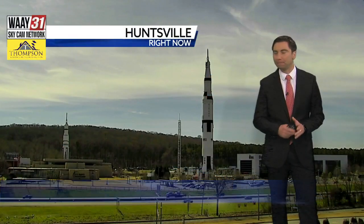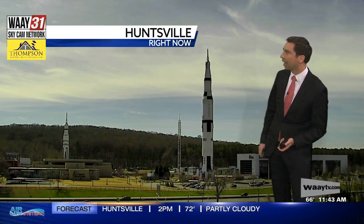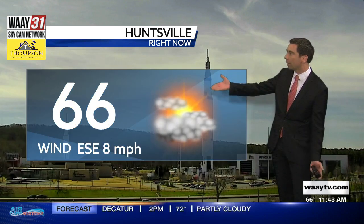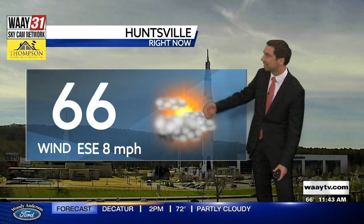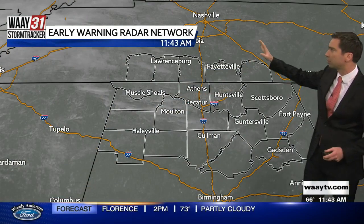Welcome back, and we have a beautiful afternoon in store for North Alabama here, and you'll notice it looks like the Saturn V is ready for liftoff. Just a few passing high clouds right now on our Calhoun Community College Skycam. It's part of the Thompson Roofing and Construction Sky Camera Network. Conditions right now, and this was as of 11 o'clock, so about 45 minutes ago, 66 degrees, a little bit of a southeast wind at 8 miles per hour, probably approaching 70 already as we head towards the lunchtime hour.